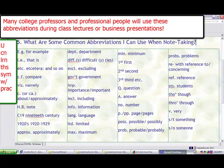Now these are actually pretty common abbreviations. Now for you, you're trying to abbreviate information during your note-taking so that you can get things down faster and you can get the most important things you're listening to.